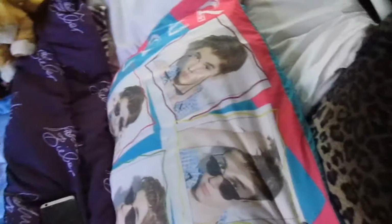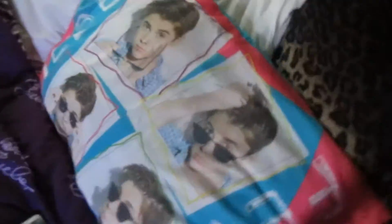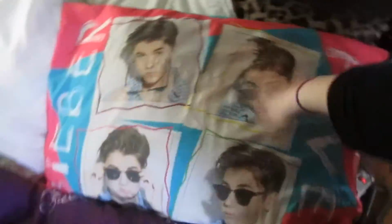This is my bed, alright? I have a cheetah pillow. I've had this since I was like second grade. Love it. I actually have three pillows back here. They're all in white pillowcases. I have this pillow and this Justin Bieber pillowcase. I have another one, but the other one's dirty, so I have this one on there right now. Currently, I have a Justin Bieber. If you haven't already noticed, I love Justin Bieber.